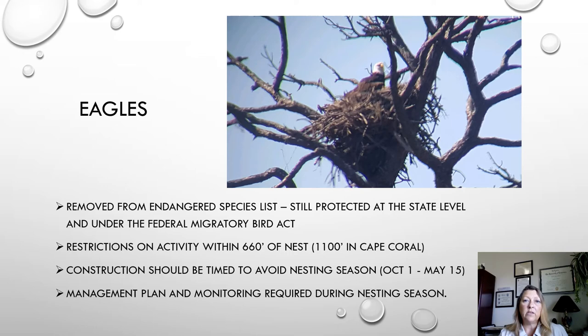You can expect increased restrictions on any activity within 660 feet of a nest. Under no circumstances, nesting season or otherwise, can a nest tree be cut down or destroyed without a federal incidental take permit. If construction must continue into nesting season, an approved management plan and monitoring will be required.